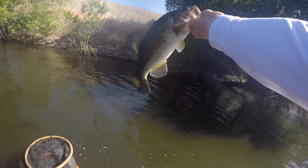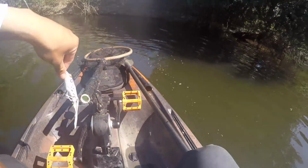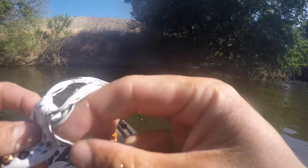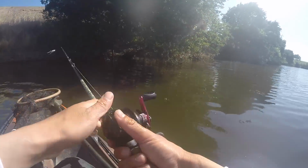Was sitting right where he was supposed to. Again, that fish was working this frog real slow. Definitely dials me in a little bit more as to how they want to bait, which is a good thing.